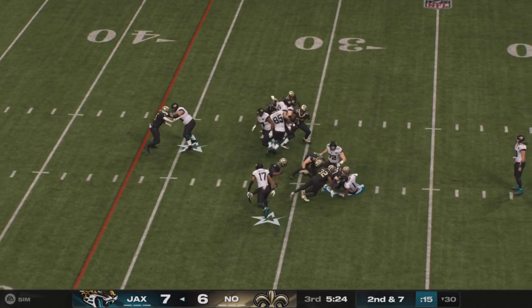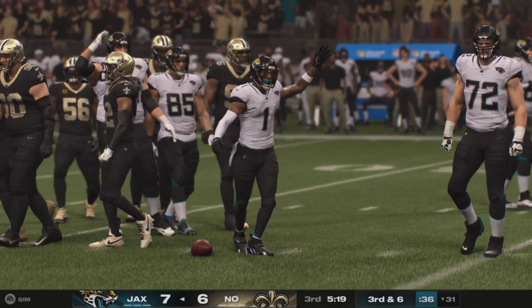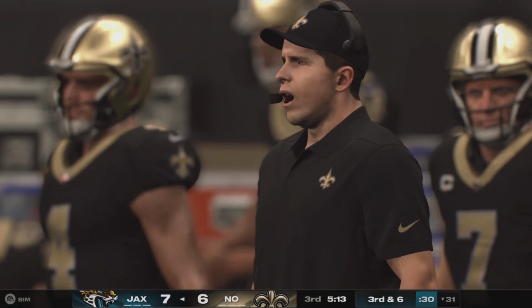ETN once more. A 1-yard gain there following the 3-yard pickup on 1st down. But they're hoping that the second half is better for him than the first half. They've got to find a way to get him going. He's a big part of their offense.